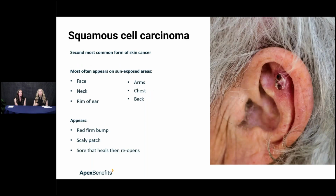Squamous cell, on this lovely ear that we've got here, again, most often appears in sun-exposed areas: face, arms, chest, back, all of that. This squamous cell is going to be more like a scaly patch. Think squamous and scaly kind of go together. It's going to be something that is kind of reopening and not healing very well. So you're going to be like, man, I've had this lesion for a little while and I would expect it to heal, but it keeps getting itchy or scratchy and bleeding a little bit. So think about it as something that is red, maybe a little elevated, but just doesn't heal very well.